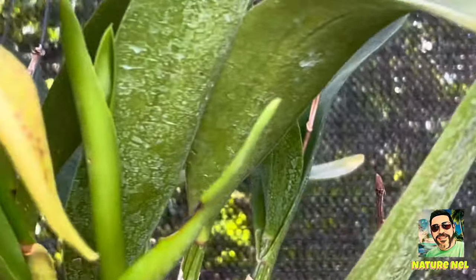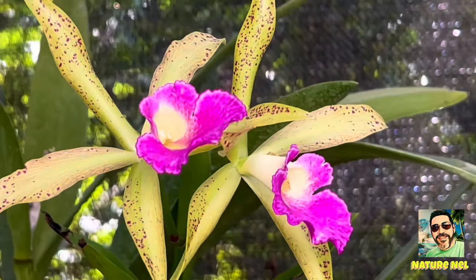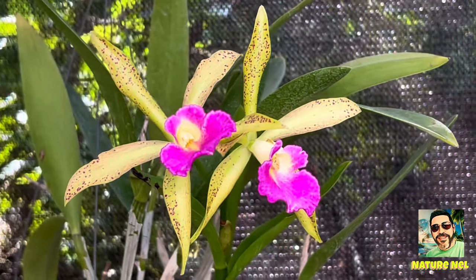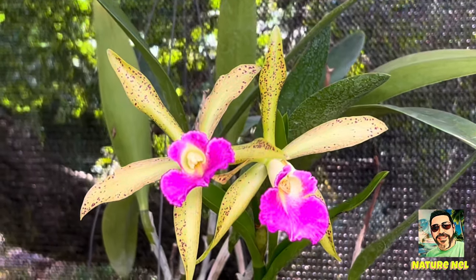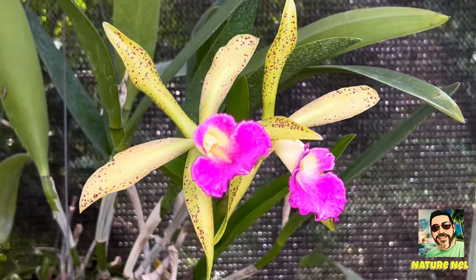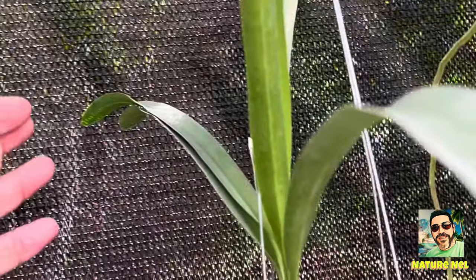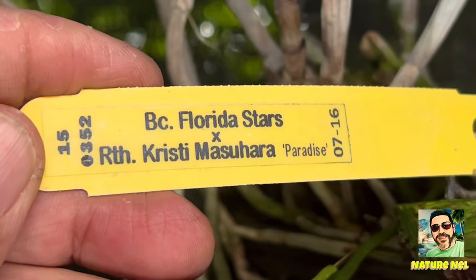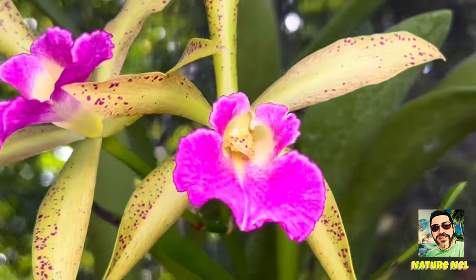This is from Florida Orchid, East Sun Coast Orchids. Sorry, it's swinging. Big Jim. This comes from Big Jim, and this is from his collection, his crosses. And I love this flower so much. It has a great fragrance. Let me get you the name. It's a cross, but it's just such a pretty flower.